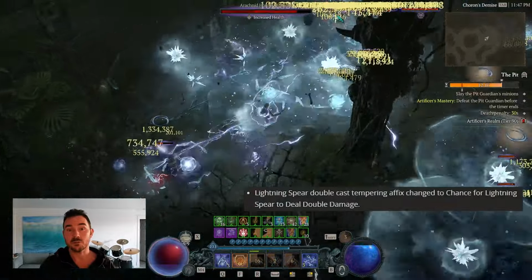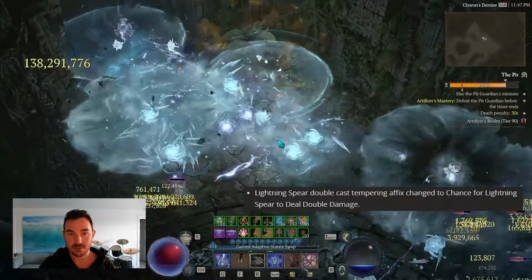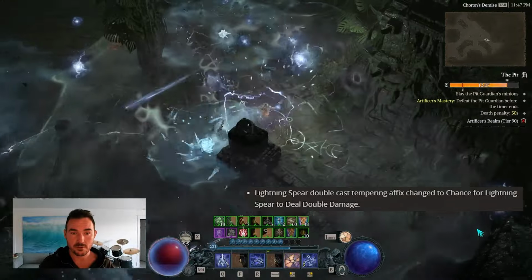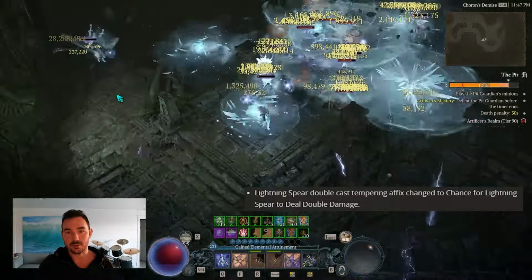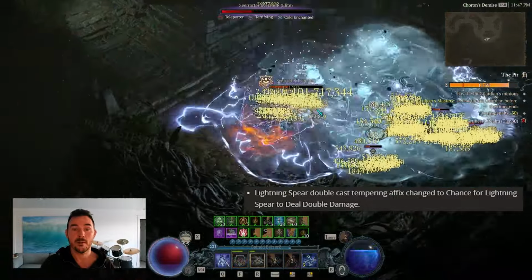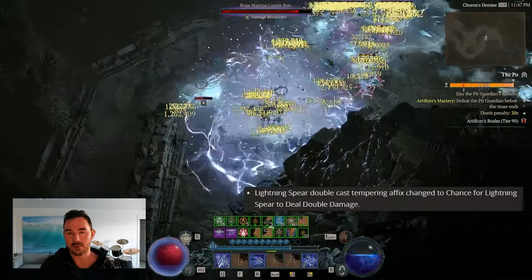Alright, so the second change was the Lightning Spear Temper, which went from chance to cast twice to chance to deal double damage, which now becomes completely useless because basically none of our damage is coming from Lightning Spear itself. I think of the changes, this one will likely have the biggest impact on a build like this because half the time we were casting Lightning Spear before, we were getting 3 to spawn, and now we will only be getting the original 2, so it's going to be a bit harder to get as many spears out at once.